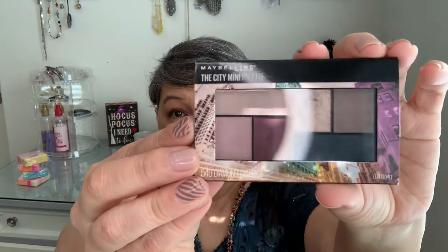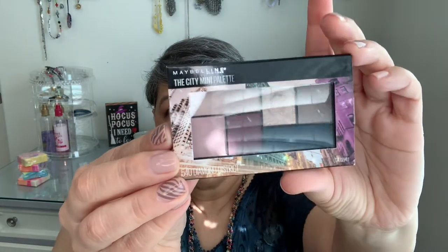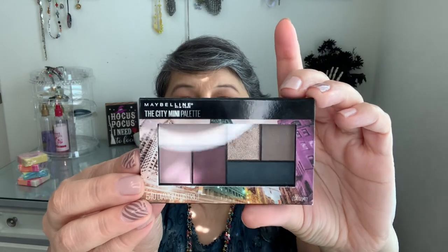Okay, now let's jump into the makeup stuff. Actually, I got one drugstore item. I think I got more from the drugstore. I can't remember what else I got, but this is the one that I was most excited about. It's a little mini eyeshadow palette by Maybelline, and it's called the City Mini Palette Diamond District.